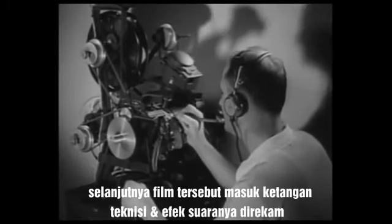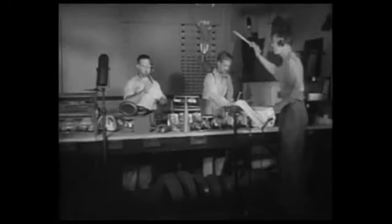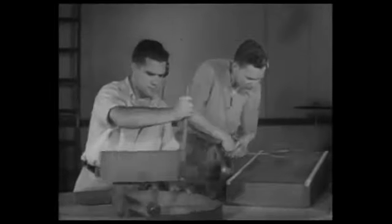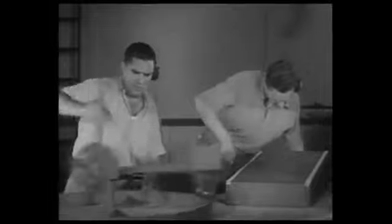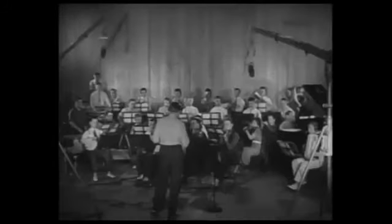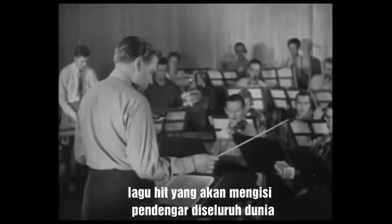Next, the film passes into the hands of technicians, and the sound effects are recorded. Finally, a symphony orchestra records the musical score, the hit tunes that will thrill listeners the world over.